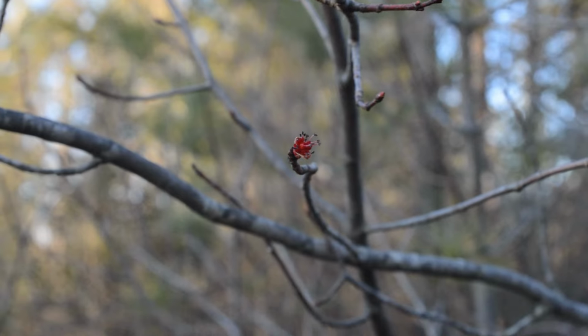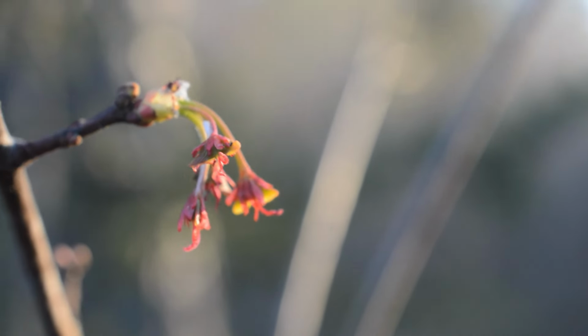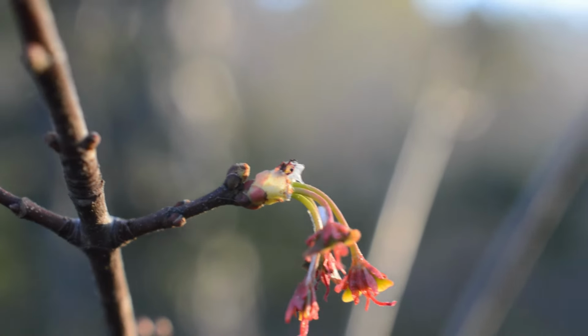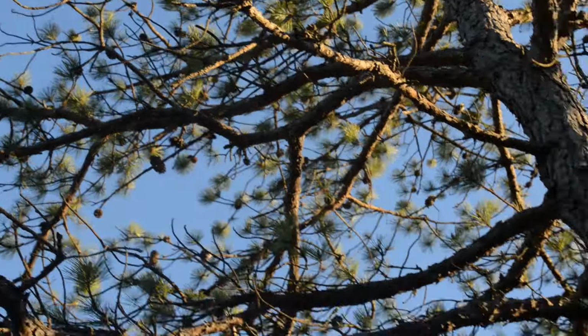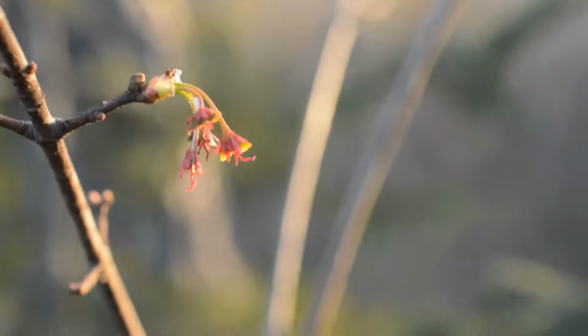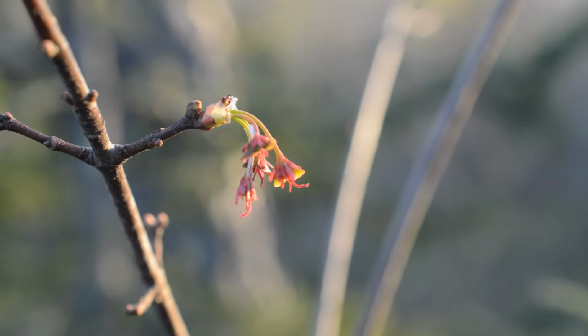Alright, let's get out of here. It's getting cold. I've got to learn to shut my yap when I don't know if I'm ready to end a video. Coming up under a very impressive pitch pine laden with cones, we found a lady red maple. That is Acer rubrum right there, and these are the female flowers.